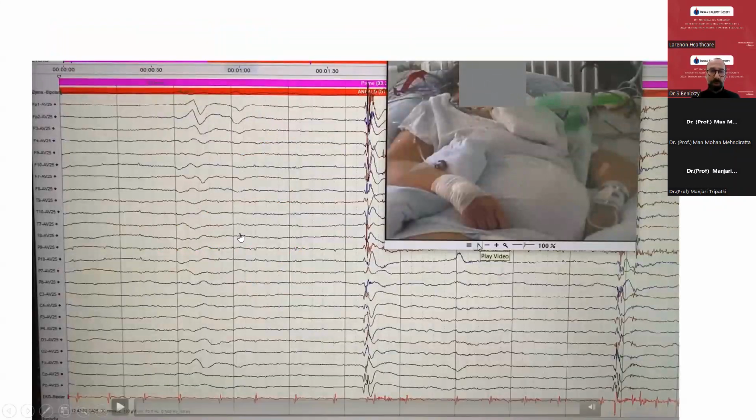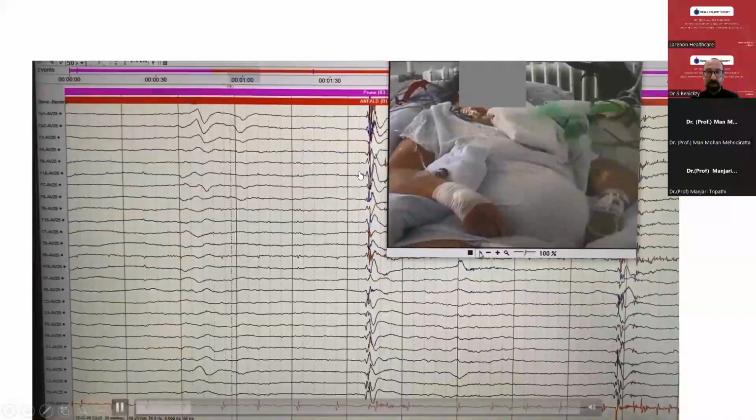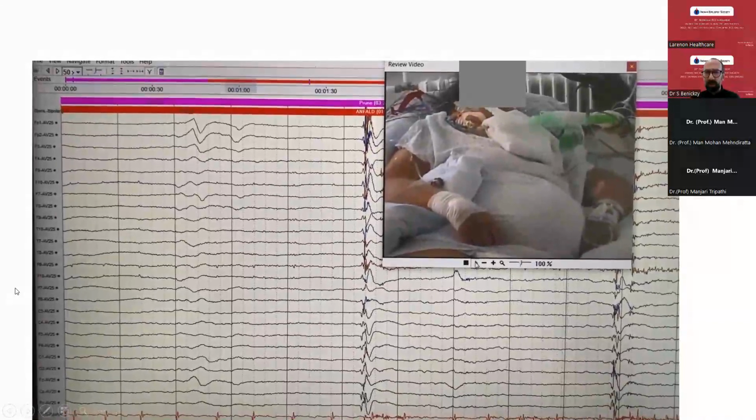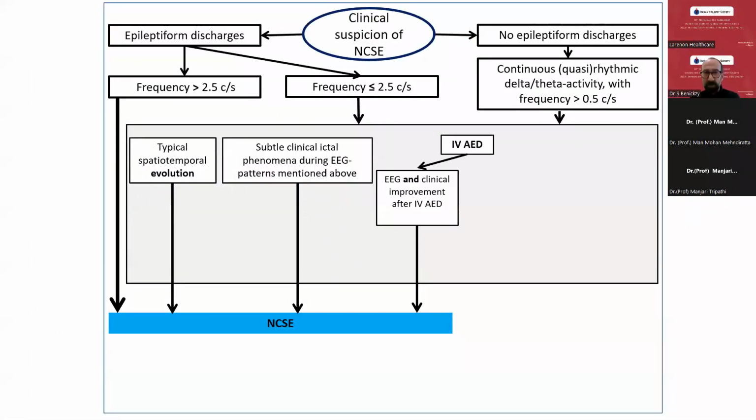Now, let me show you another example. So here you can see these polyspikes. Well, if you have time-locked discharges, time-locked clinical phenomena, then you can say that this is a seizure. And if this is continuing, then it's a status epilepticus. So let me play this for you. So here's the cursor moving, and now we are approaching the polyspike, and then there is the myoclonus. And then again, the next polyspike, the next myoclonus. So this shows you the secondary criteria, which is subtle ictal phenomena during the EEG abnormalities.